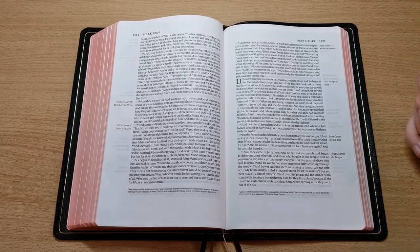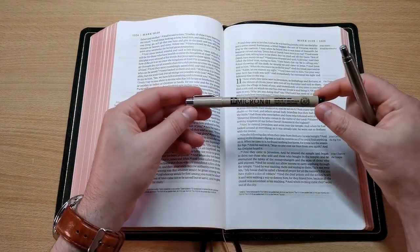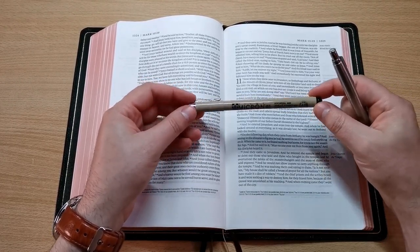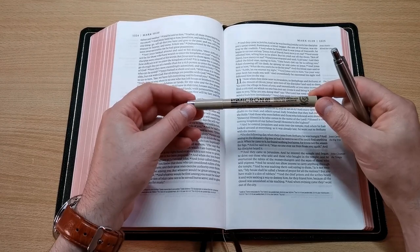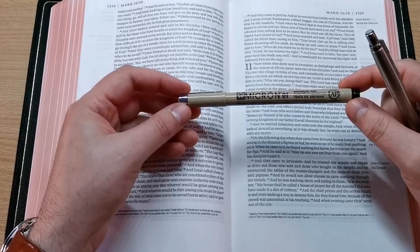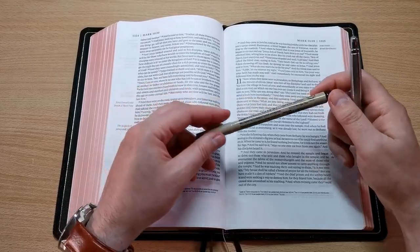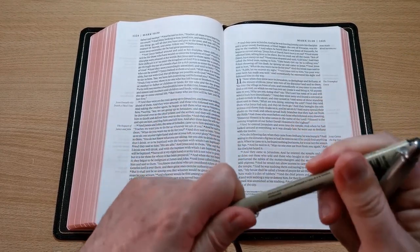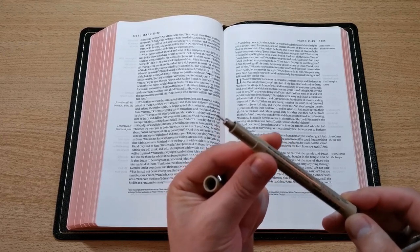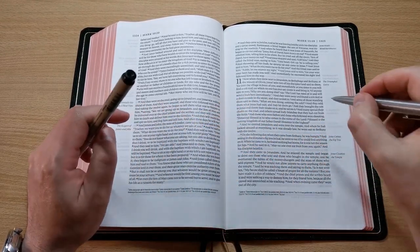Now, to write in this type of paper, I suggest not to use ordinary ball pens or gel pens. I would suggest you use something like 0.1 micron pens, Pigma Micron they're called, by Sakura Japanese. These are archival ink, acid free, and this is going to be a very good tool for you to write notes and cross-referencing. The nib is very, very thin, but it's all right there, you can see. This ink dries fast and it will not bleed through this paper.